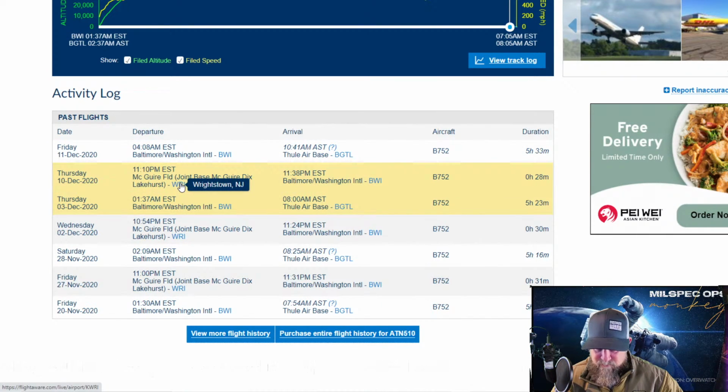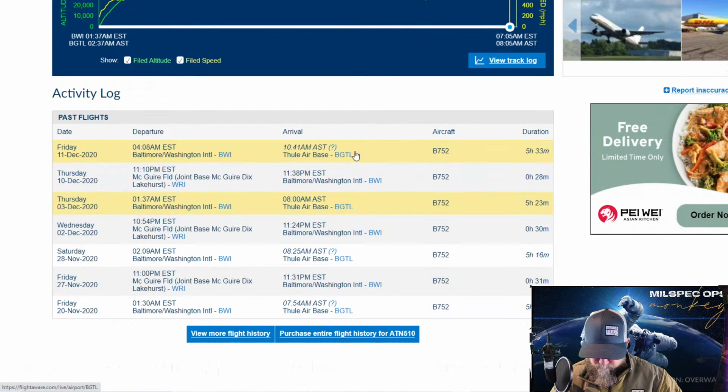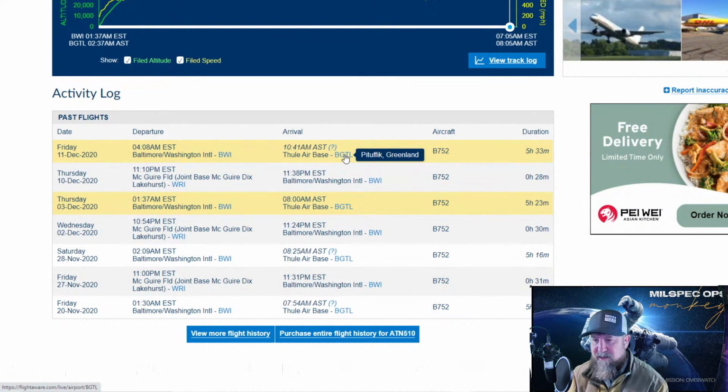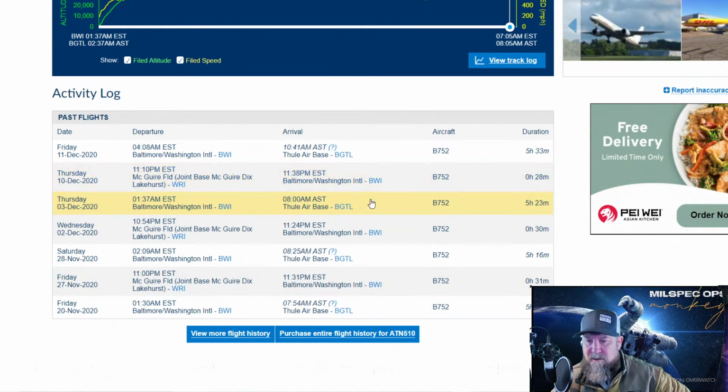And so then it goes from there to New Jersey, back to Baltimore, from Baltimore back up to Thule. Okay. That's usually not typical of a supply run type aircraft. Supply runs are usually not doing multiple stops. They're usually VFR direct, just straight. Like they'll go straight from wherever they're carrying cargo to that base. They typically aren't doing round robins and stopping at different places.